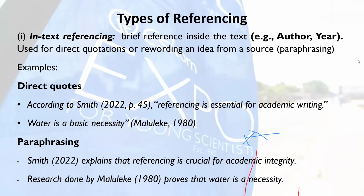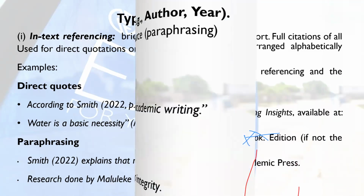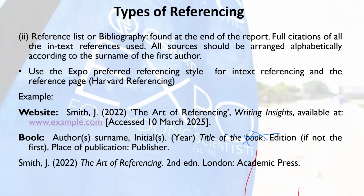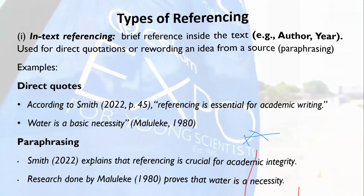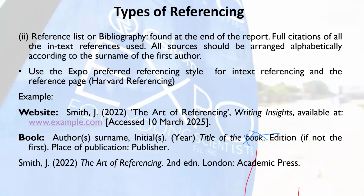It's just giving the author's surname, like Maluleka, and the year. Okay? And you can also give the page number. Paraphrasing, remember you have to paraphrase. You can't just take information straight from the internet and put it into your work. You have to paraphrase, meaning put it into your own words. Otherwise, you'd be guilty of plagiarism, right?